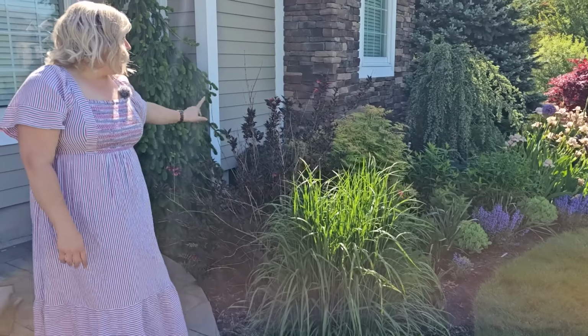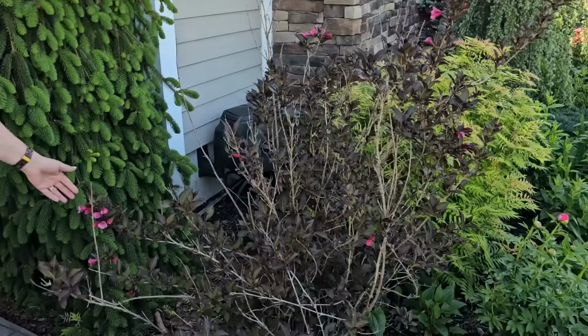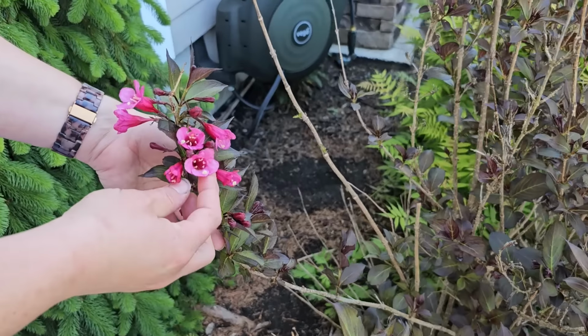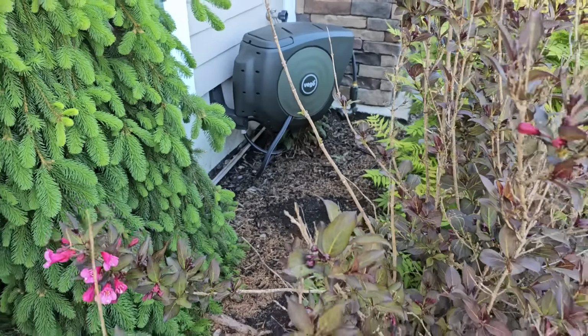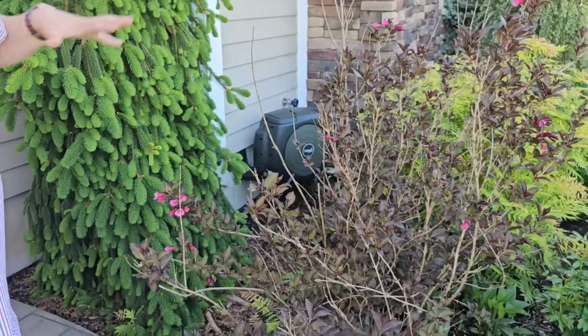And this is a Wine and Roses Weigela that is still leafing out, but it's already getting some of its blooms. It has these trumpet-shaped pink blooms that the pollinators love. The hummingbirds, I catch them on these plants at times. So it's a really pretty shrub. And even when it's not in bloom, it offers a lot of interest in this bed with the dark foliage. Makes a nice contrast.